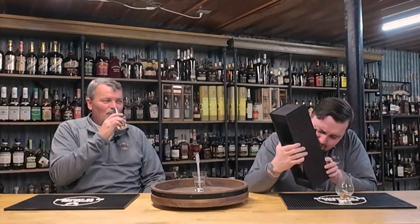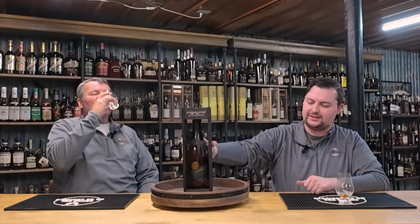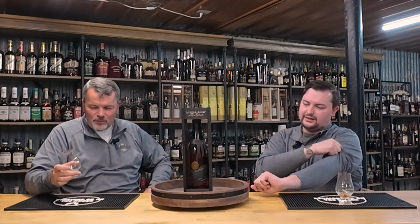I think it's 119.3. If I read that right, I don't want to pull the bottle all the way back out. But it does not drink like 119.3, does it? It's more like a 108-ish. Yeah, below 110. That water really opened the peanut up. Without the water, the peanut was not the prominent note. And I had just eaten some peanuts. So yeah, it's pretty cool. They're actually pretty good. Yeah, I like this.